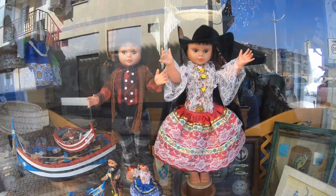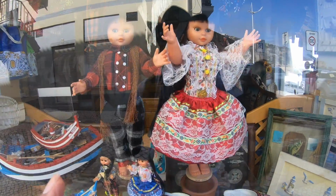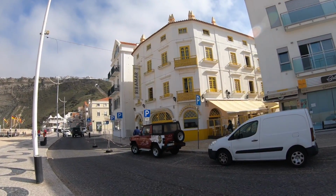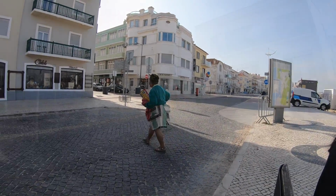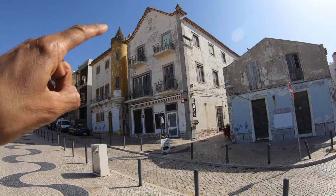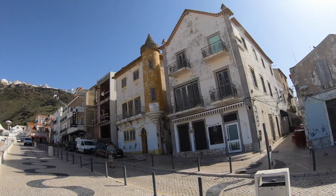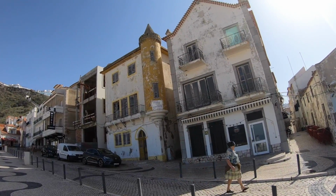The dolls in the window model the attire that is customary to wear in this part of the country. Case in point, notice the lady crossing the street wearing the traditional 7-colored flannel skirt. This is a neat little architectural structure here. That would look really sharp if they ever restored that properly. I mean, really sharp. So, pretty neat.